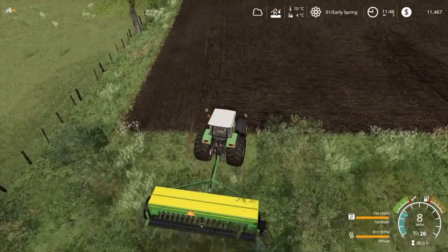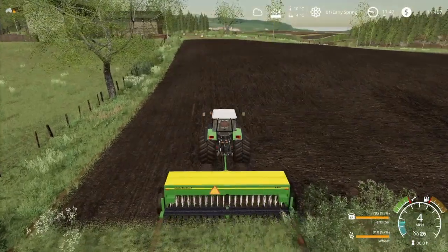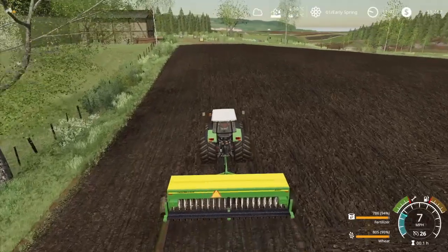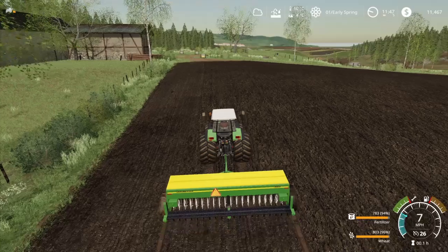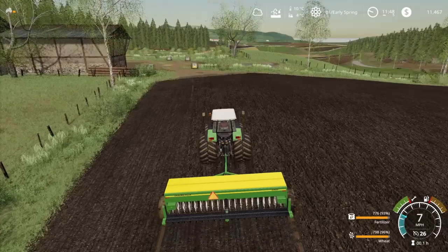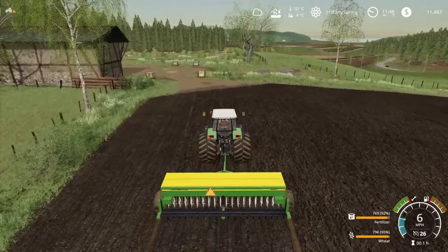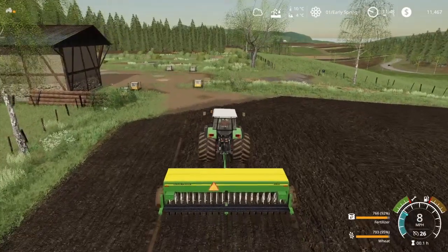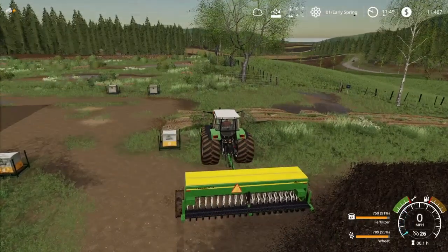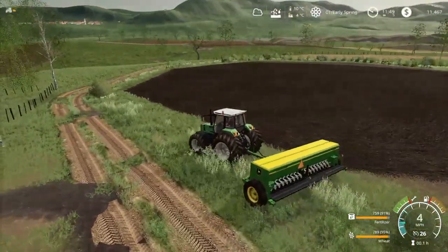I still can't get over how nice this Duke's Fat looks with those big, bulky tyres on it. Really shouldn't take that long with this 6 metre seeder to get this field knocked out. And then we'll head on over to field 72. We'll get some canola and, hopefully, have time to get some soybean in the ground. Fingers crossed.